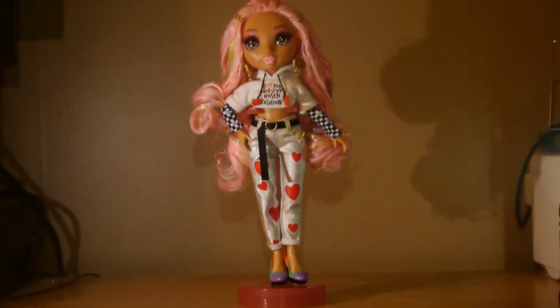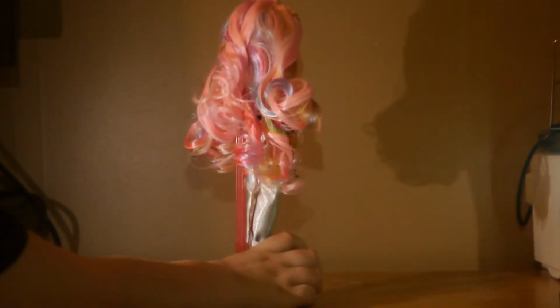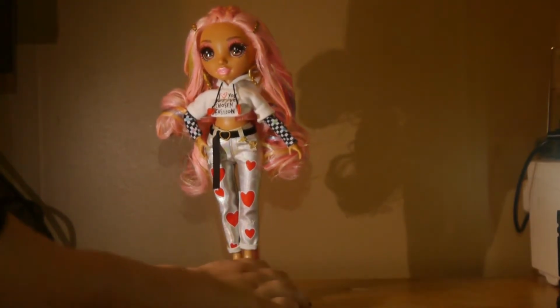Okay guys, we got Kaya out of the box so we can get her review. So Kaya has pink and blue hair. It's really curly. She also has two braids in the middle of her hair. She has two clips. One says XOXO and the other one says love. She has pink makeup with pink lips.